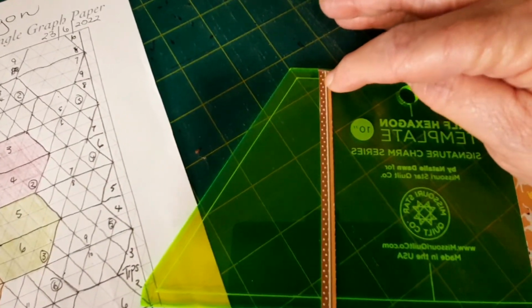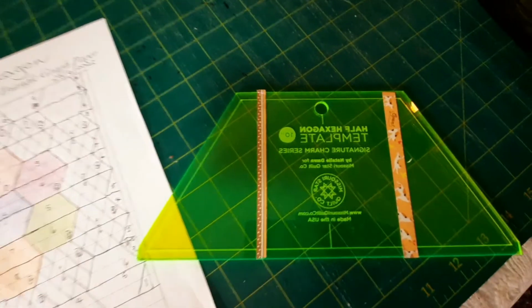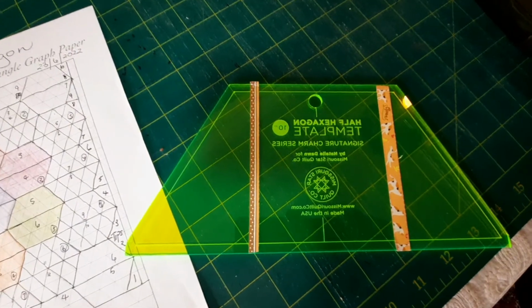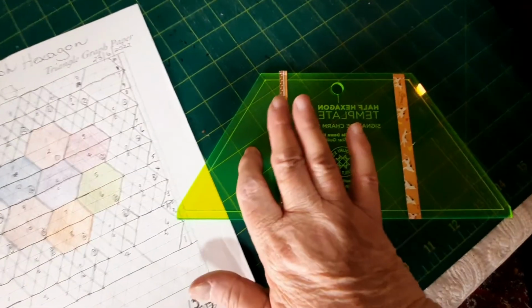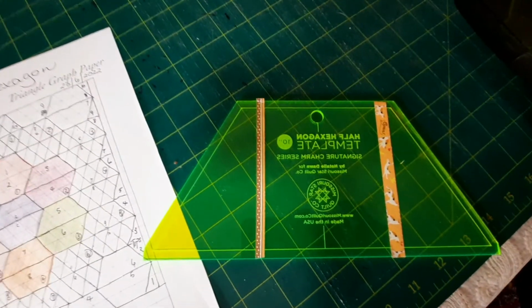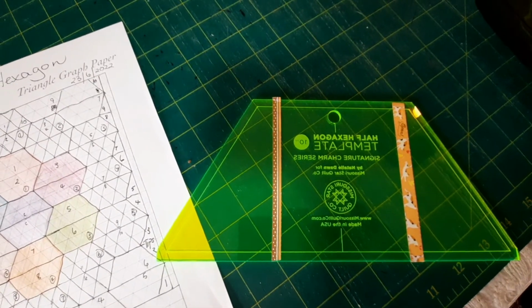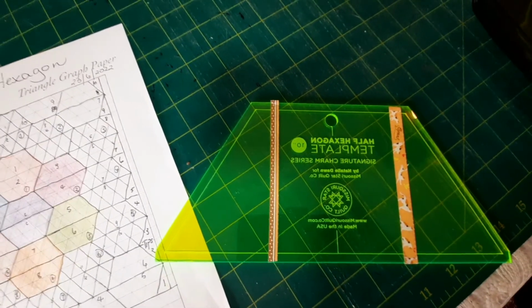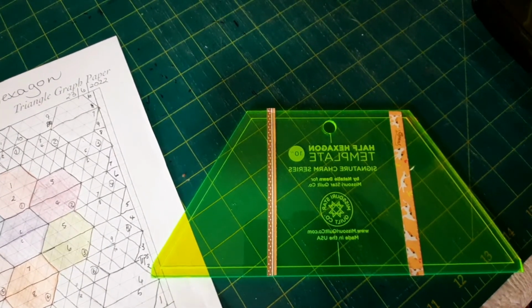We may not need that much seam allowance, but that's how to mark the template. For this side and this side, we do need the reverse, and sometimes I forget. You wouldn't want to forget, because you muck up a lot of fabric if you cut the wrong pieces and then discover when you're sewing that they're upside down or round the wrong way, just the little tiny pieces.